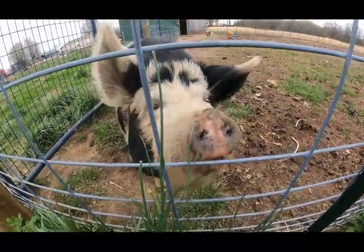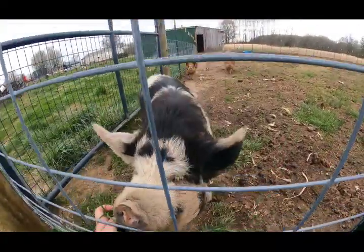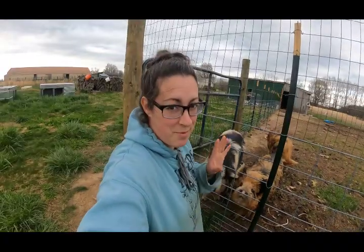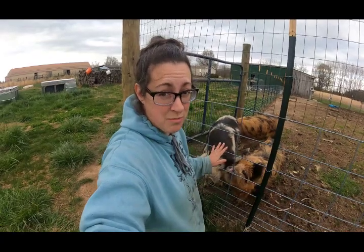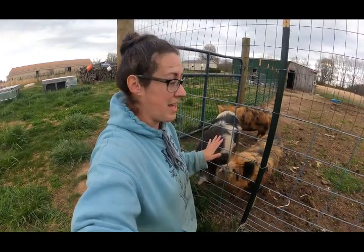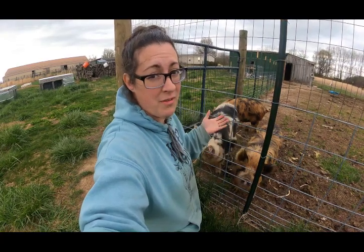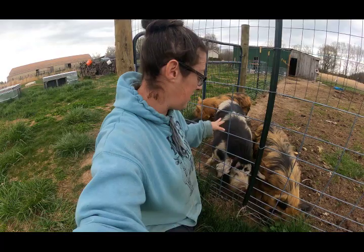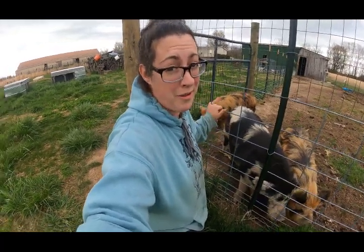Hi, Hanson. These are girls. As you can see, the piggies are feeling much, much better from their bout of what I'm assuming was pneumonia. Hopefully we're rounding out the last of the affected animals from the pneumonia that we've had go through our barn. But I'm super thrilled that these guys and little Dinky over there seem to be pulling through quite well.